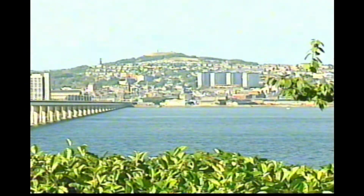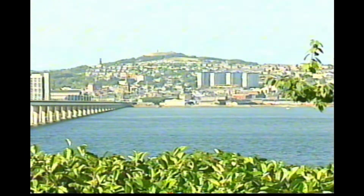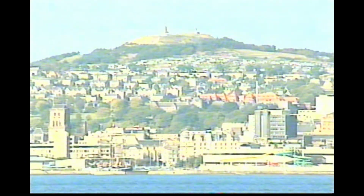The city of Dundee, a magnificent sight on the north bank of Britain's greatest river. As majestic as Naples with her spacious bay, or Quebec on the mighty St. Lawrence.